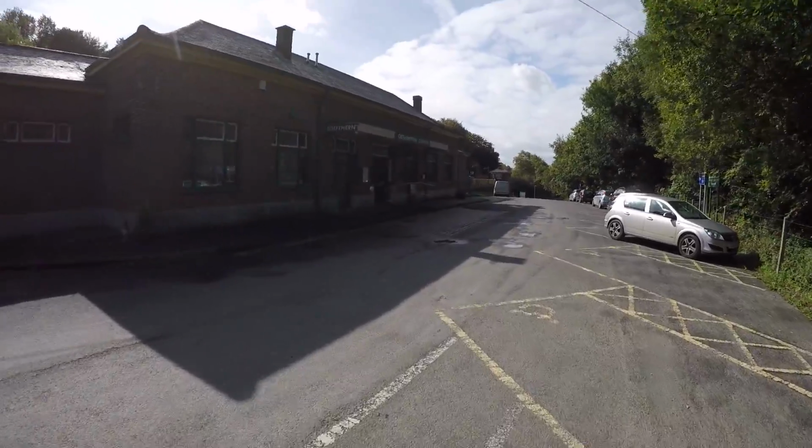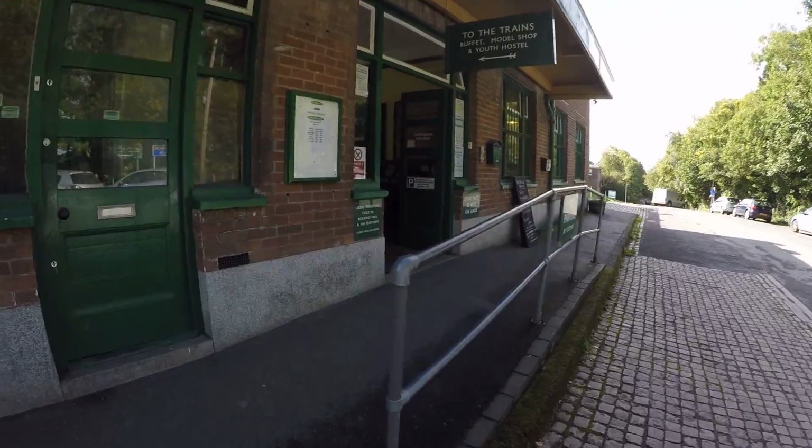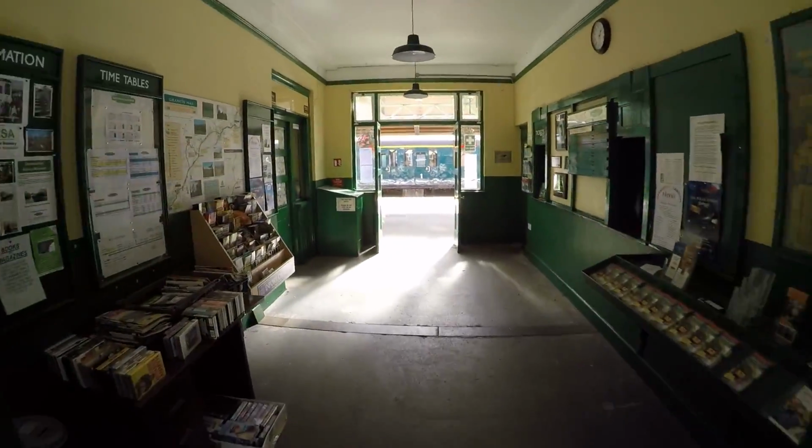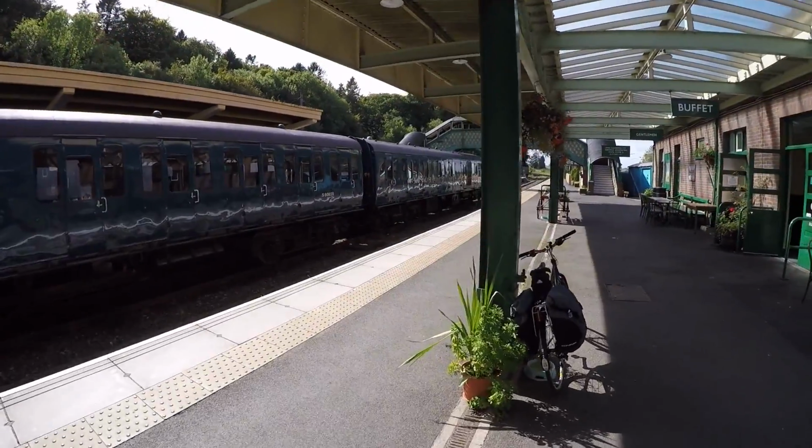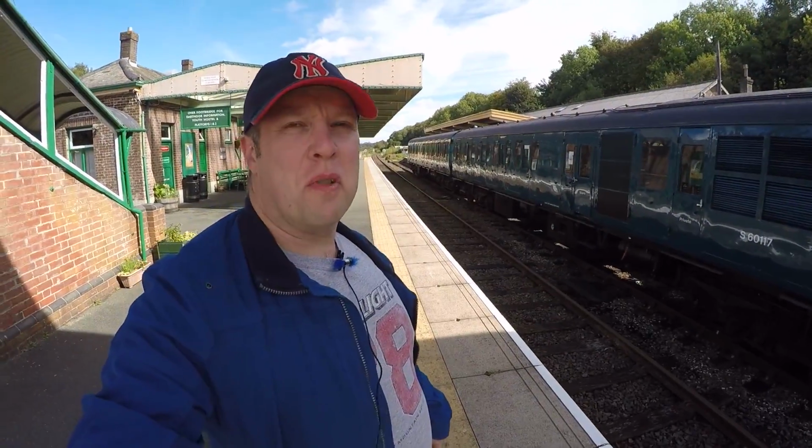Okehampton Station. I wonder are they open? They are. A little pro tip, if you come here on a Sunday in the summer, they do run trains to Exeter. And the cafe does some excellent dinners. It's quite a regular visit of mine.